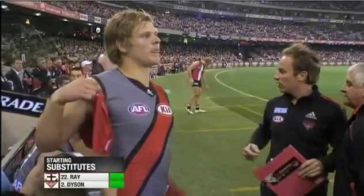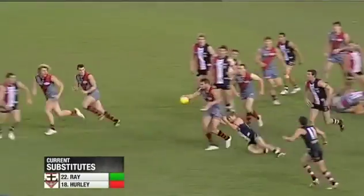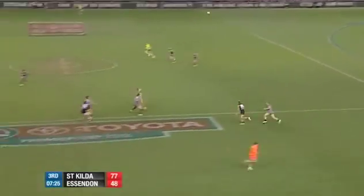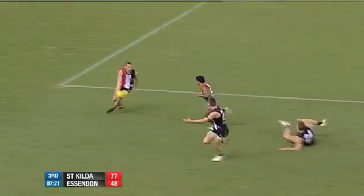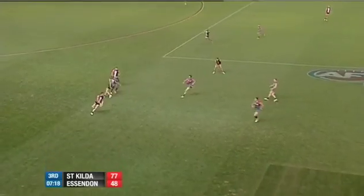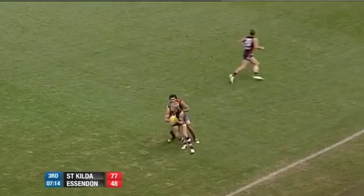Remus is the injured player. We know Hurley's been getting treatment all night, and they've decided that Remus might be able to play. That's the decision they've made, isn't it? Yeah. Because they don't want to risk Hurley as a result, but it's going to be tough up forward for them now. Here's Geary. A real interesting tactic there from the Bombers. Kick wide to Jones, who'll mark.